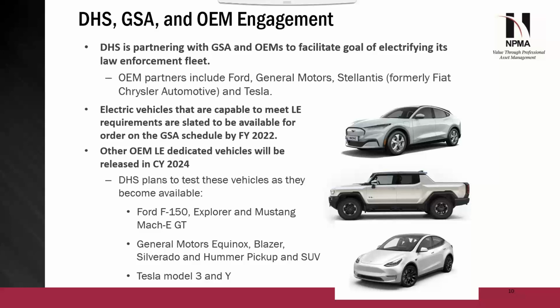The electric vehicles that are capable of meeting are slated available to order for GSA starting in '22. Other OEM dedicated electric vehicles will be coming in calendar year '24. There's a few vehicles that we have listed here, so we plan to test as many as possible. We currently have a Ford F-150. There were several Ford F-150s. The Explorer, which will be coming out soon. The Mustang Mach-E and Mach-E GT. We actually have a Mustang Mach-E, and I'll talk about that in a minute.